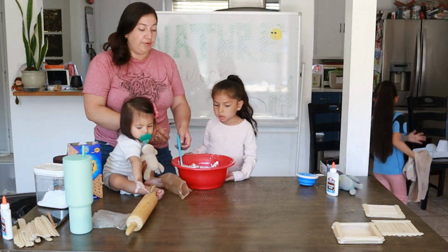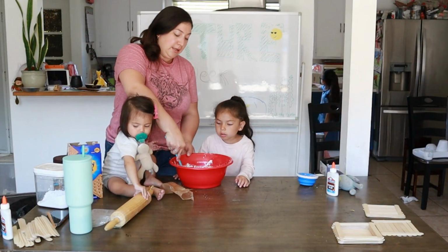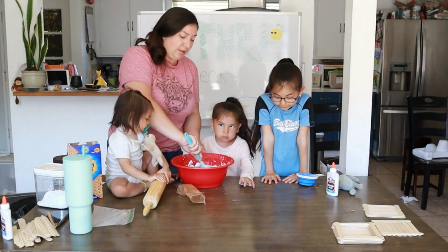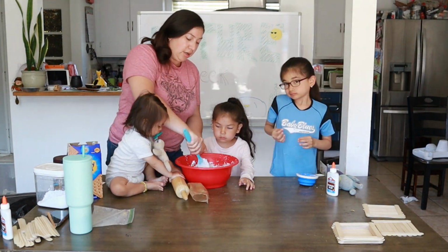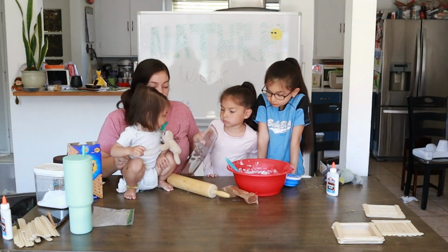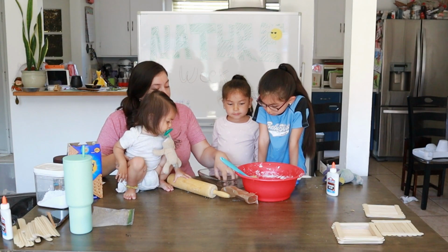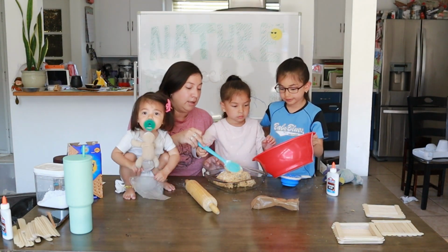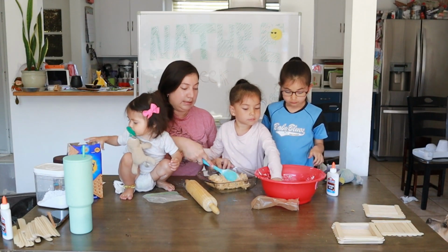This is actually easier if you do it in a stand mixer. You just turn it on and it goes. But then I would have to get an extension cord and all of that, so I didn't do that. I'm just using an 8x8 dish. And we're gonna dump it in here. Okay, now we're gonna smush it in.